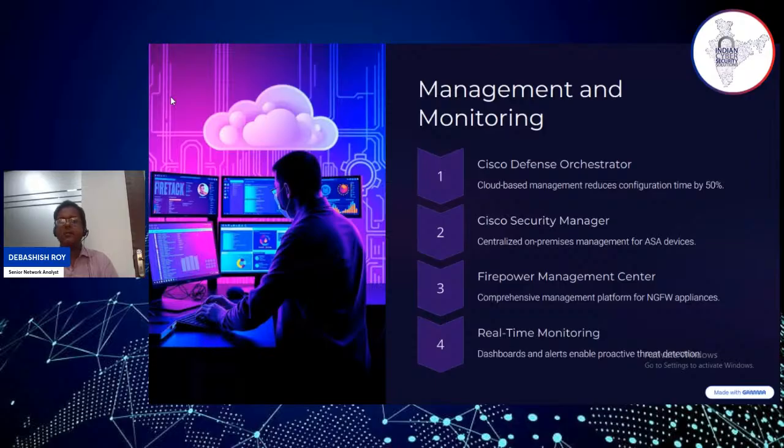Then there is real-time monitoring, like the controller-based, automation-level controllers you have, such as the APIC-EM or the Catalyst Center. Here you also have real-time monitoring, like dashboards and alerts, that enable proactive threat detection. All these things are there.